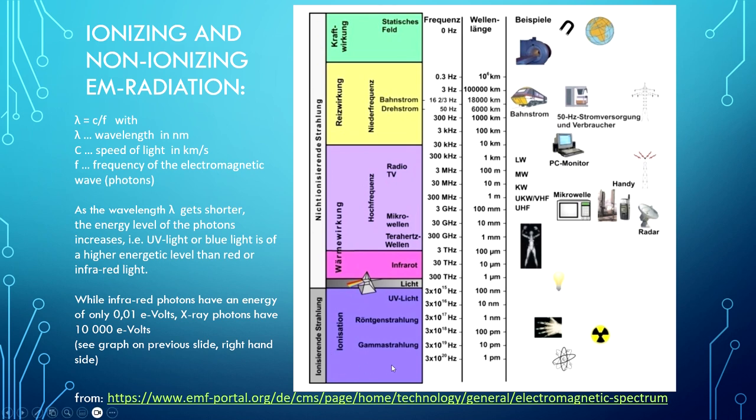And I have just contrasted down here that, for example, in the infrared light, which is still relatively mild, I mean, of course, you can also get burned if the wattage of an infrared lamp gets put up too much, but the radiation itself is of much lower energy. It's only about 0.01 electron volts, while X-ray photons have 10,000 electron volts, which makes it quite clear that the danger involved there is substantially higher.